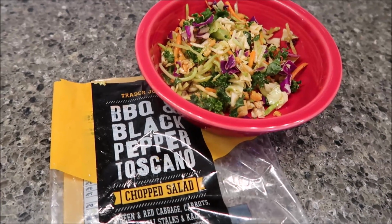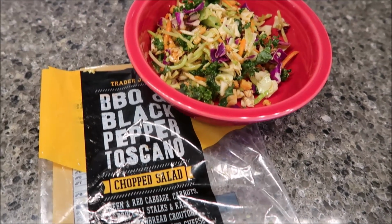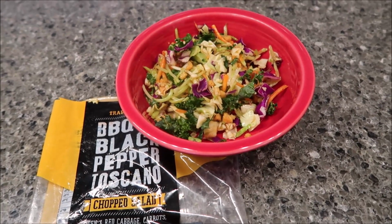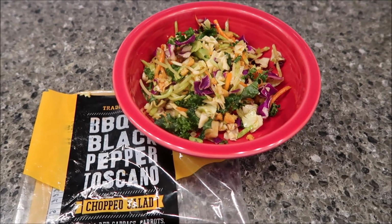Today for lunch, I'm having this Trader Joe's barbecue and black pepper Toscano chopped salad. Kevin and I did a review of this, so there's a review of the salad where we talked about it and gave you our thoughts about it on the channel. So hopefully you check that out, but that is what I'm having for lunch today.